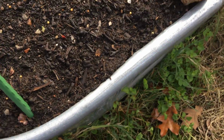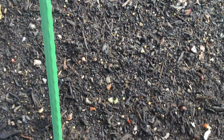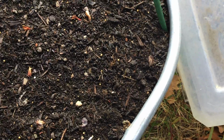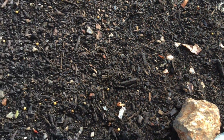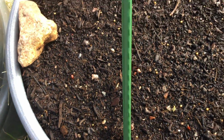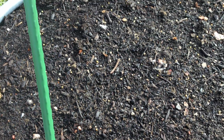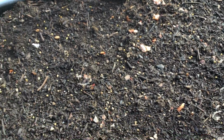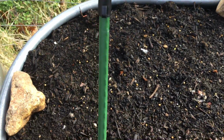I don't have any shallots coming up just yet. Not that I've seen. I'm not really expecting them just yet. I mean, they'll grow kind of slow. We had some really nice warm days, but I think it's 47 today, so it's not exactly cold, but it's not exactly warm either.